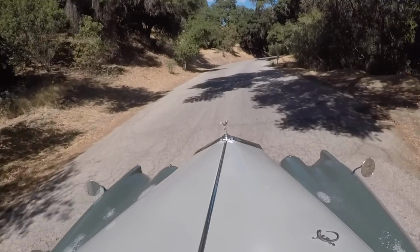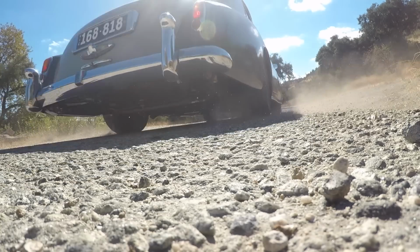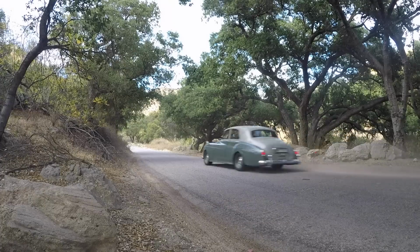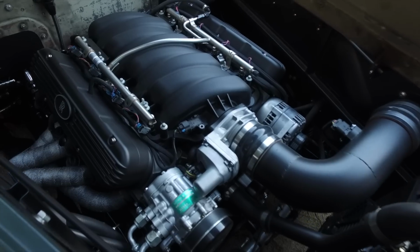The engine, LS7, one of my personal favorites. And the cool thing is you keep your foot out of it, this car is pretty mellow, doesn't make a big fuss, but you put your foot into it, and it's a whole different party. This car is just a beast. It's got that Jekyll and Hyde personality, which is something I always appreciate in what we build.